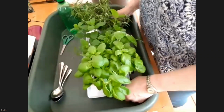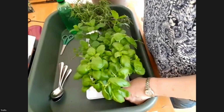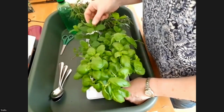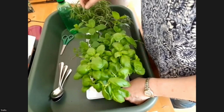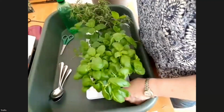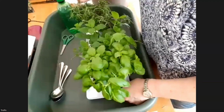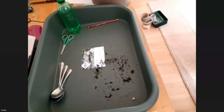And sometimes that's just a very rewarding activity, just taking time to look at the differences in the types of leaves, look at the veins, and you can feel them, how different they feel, as well as their different scents. And of course, the good thing is you can have a little nibble at them, you can eat them. So think about having some herbs on your windowsill.